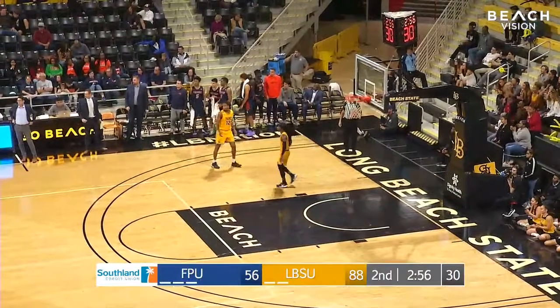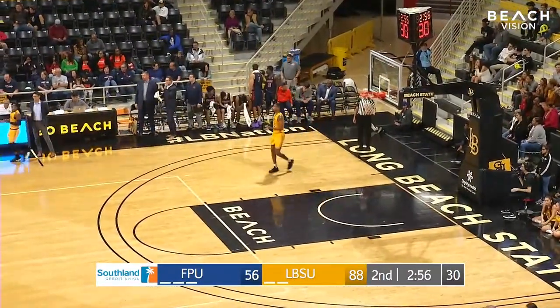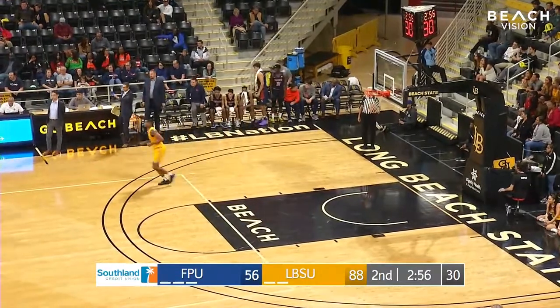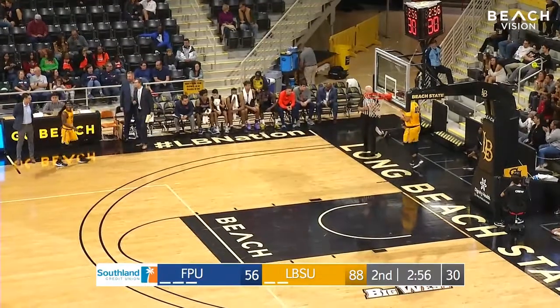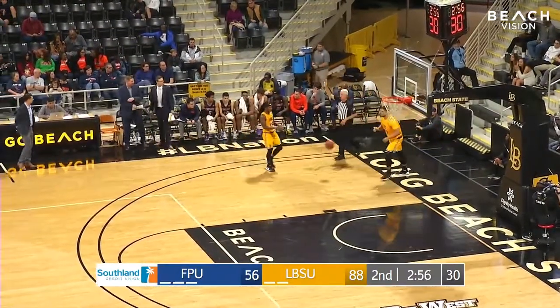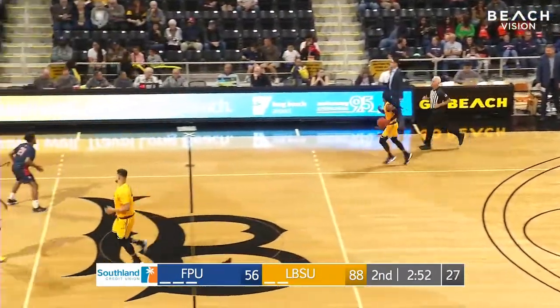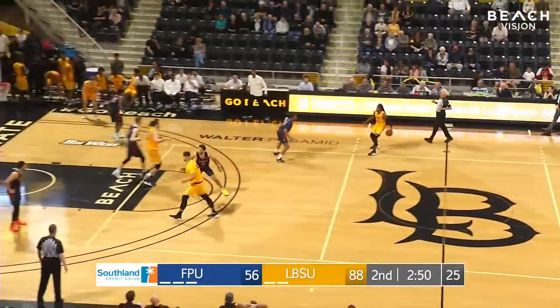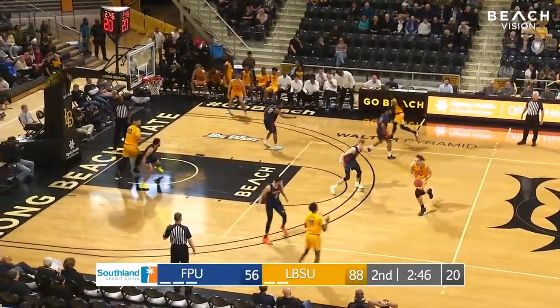Yeah, very nice. All right, a sub for the Beach as Jeffrey Yan comes into the game. Jeffrey Yan getting a nice ovation from the crowd. First time he's played here at home. He got into the game at Stanford last week, making his collegiate debut, and looked pretty good. He'll play the final 3 minutes here.